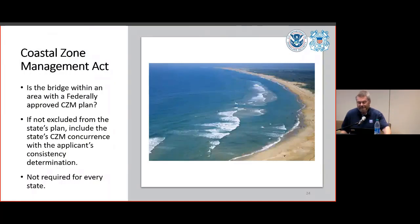All right, CZMA. And this could apply to you guys. If you're going to build your bridge within an area subject to the CZMA, then you have to consult with the state in order to nail down a consistency certification. And just out of curiosity, what's the agency in Georgia that would handle that? So I honestly don't know off the top of my head. Yeah, we have Coastal Resource Division, which is DNR. So they would be the agency that would generate, or at least they know who would generate the consistency certificate? Okay.